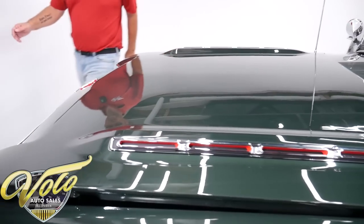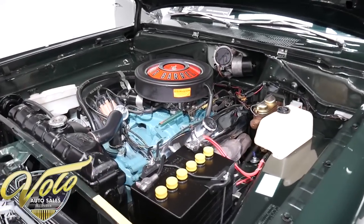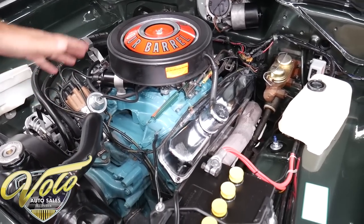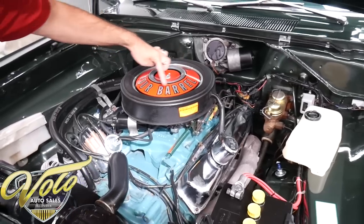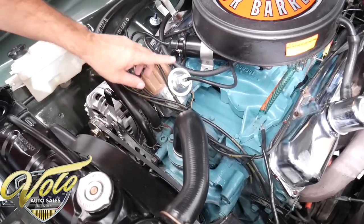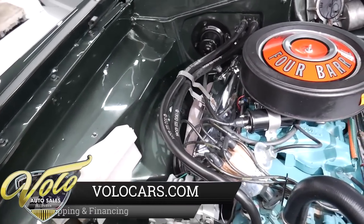So getting to the motor. This is show quality. Motor was rebuilt and painted, and it has stock manifolds and valve covers and the air cleaner with the 383 four barrel. They call that a pie tin. It has a billet distributor, and underneath there is an Edelbrock carb, but like we talked about, the originals go with it.